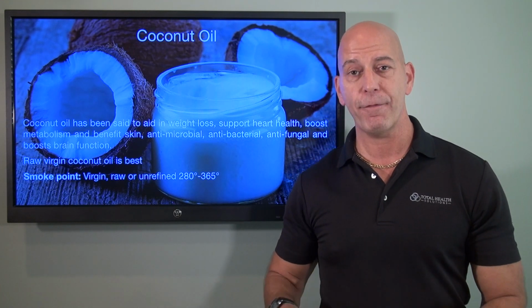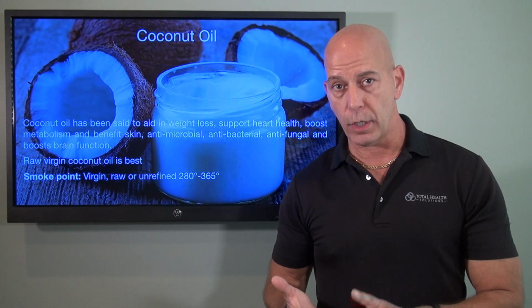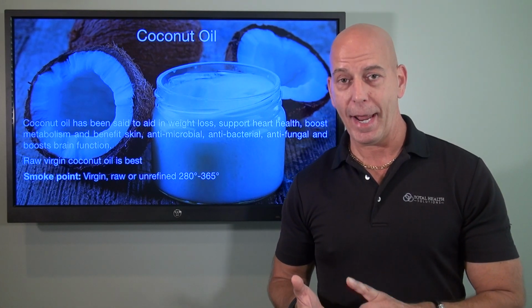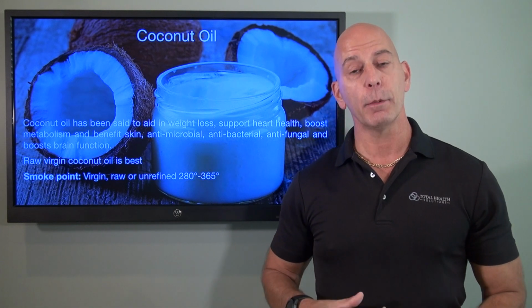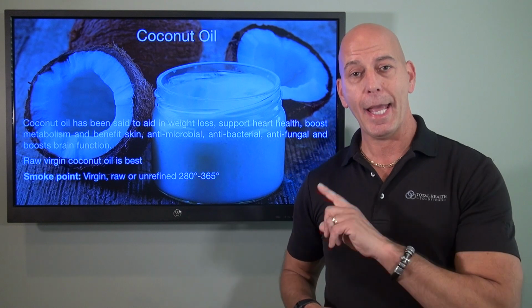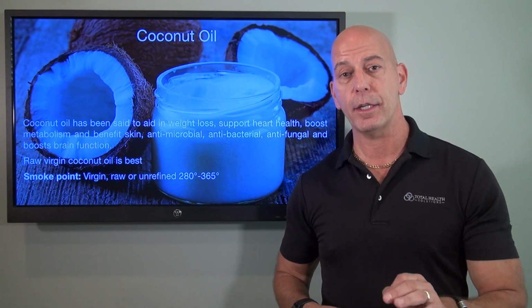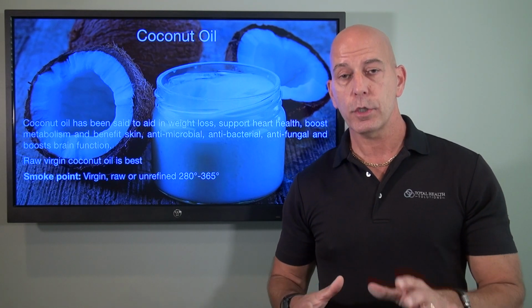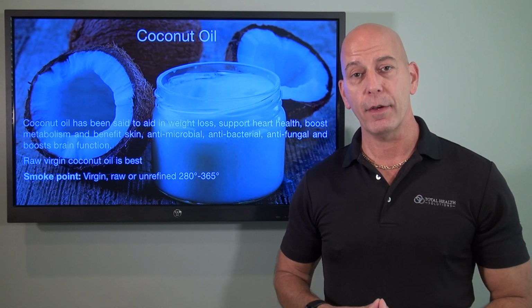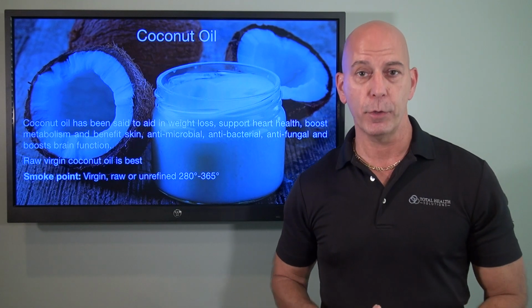So this is something definitely add in. I like to saute chicken in it. I like to put it in smoothies. I like to cook my eggs in it. But you have to be okay with a little bit of coconut taste in your eggs, which I am, but maybe you're not. But anyway, add it in anyway. It can be hidden in a lot of different foods. So you can use it even if you do have that dislike for tropical flavors. You can still use this in a lot of your different food choices.